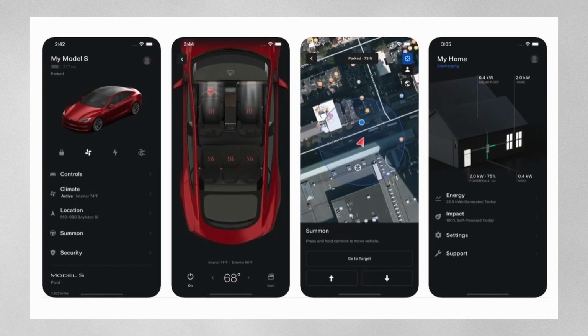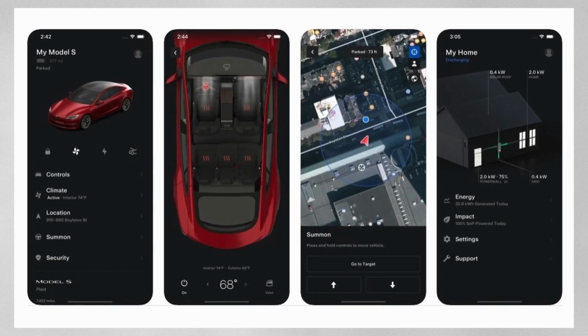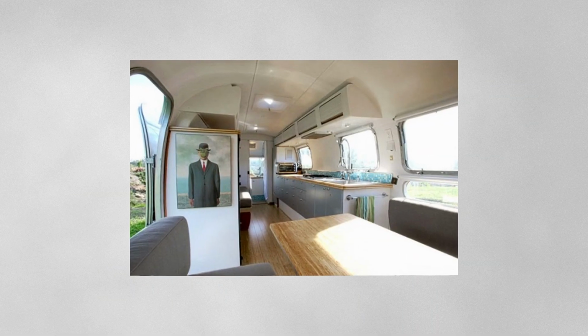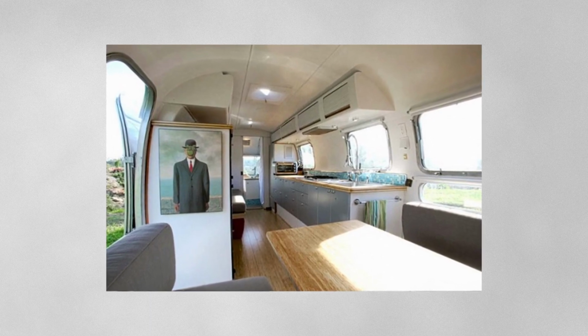All of the electronics and lighting are solar powered, and all can be monitored and operated via a Tesla app. The inside is rather plain. Rather than being a completely furnished house, it serves more as a display for Tesla products.